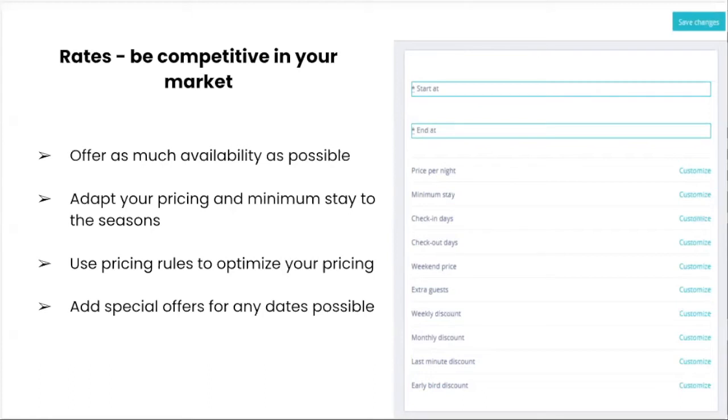Equally, there are lots of other pricing rules available. You can set different check-in and check-out days. You can set a different price at the weekend. You can configure an additional supplement for extra guests, weekly discounts, monthly discounts, and other discounts there. Use these pricing rules to optimize your pricing. You can customize them for different date periods, so use them as much as you possibly can to offer the optimum pricing for your guests.